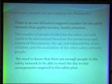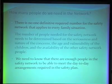Is it mom's discipline techniques that we're worried about? Is it supervision of the kids? Is it substance abuse and caring for the kids while she's under the influence? Or is it domestic violence, right, where the people in the home are fighting physically and verbally and the kids are getting caught in the crossfire? Those are going to uniquely contribute to how we shape the duties, if you will, of the network.